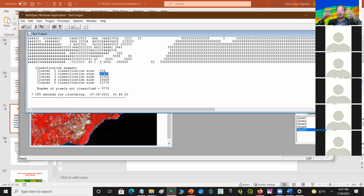So you can now actually quantify how much area this cluster two represents in terms of real area on the ground. Because we know Landsat is around 900 square meters in area per pixel. And if you know the area of that Landsat pixel, multiplied by this value, you can have the area of the whole class itself. So that's the essence, that's the significance of classification.